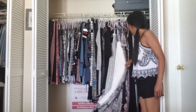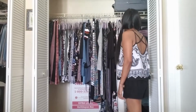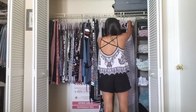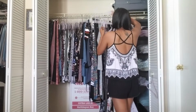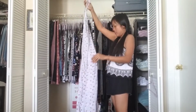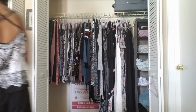Join me. Okay, let's start with the long dresses. Midi dresses. So let's start with that. I don't usually wear this anymore, so I'm going to get rid of that.